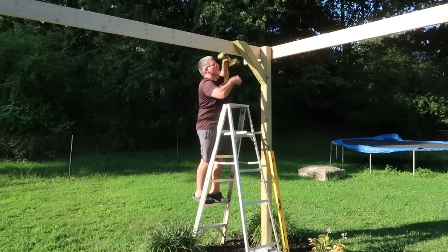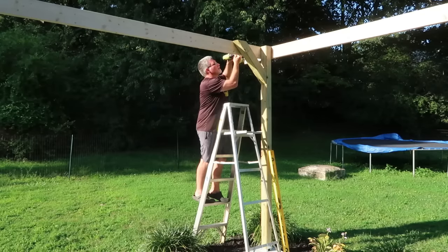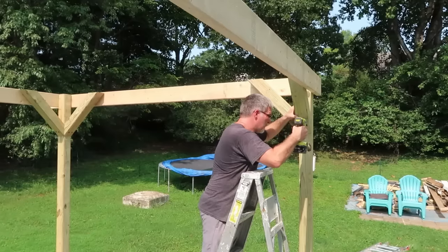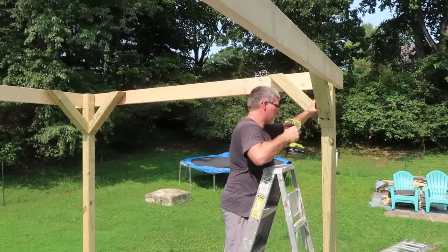He's currently building me a beautiful custom table to go on my patio using some of the reclaimed wood from the deck. So he's still busy. There's lots of projects to come.